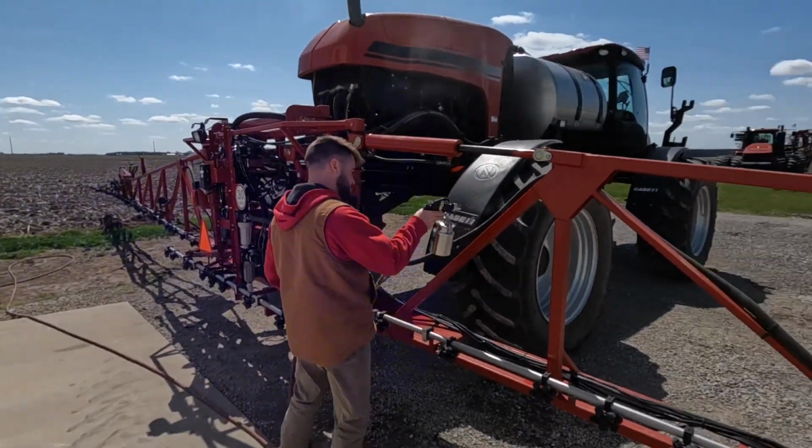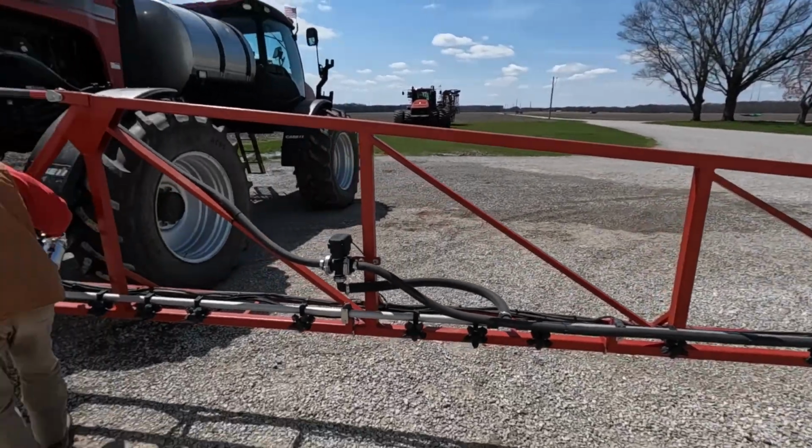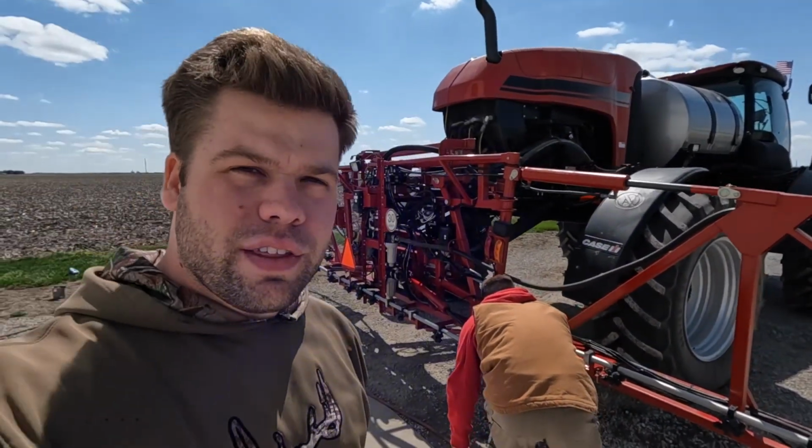So that's what we're doing. Already got that half. Gonna do this half. Stick on the sprayer tips, and Luke went to get a load of just plain water with the tanker, and hopefully, if everything goes to plan, we will put a couple hundred gallons in here and make sure everything's working, go across the field with it and show you guys that.